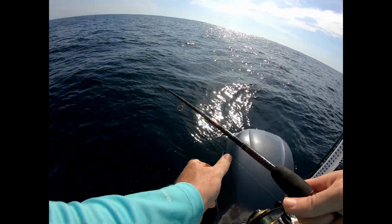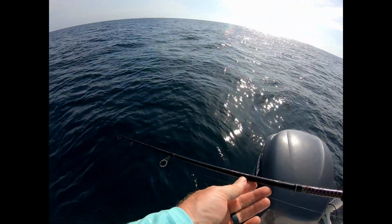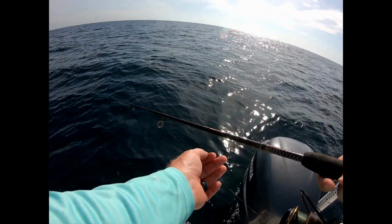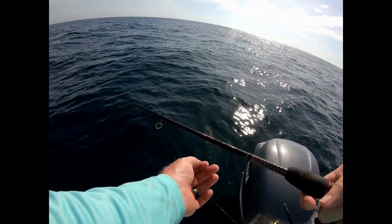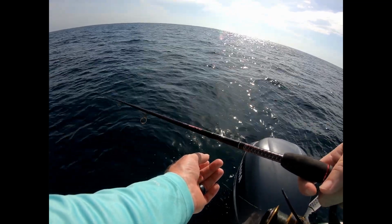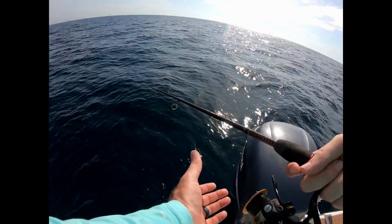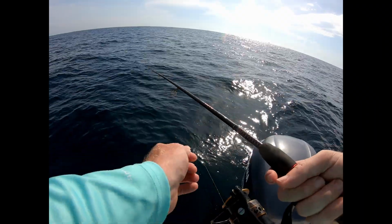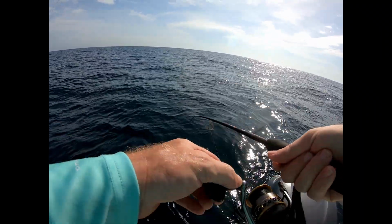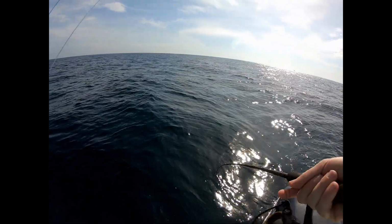30-pound braid, 30-pound leader, and on a Penn Battle 5500 reel, Battle 2 probably. And we'll see how long before I get a bite. All right, just hit bottom. Set my drag a little bit here. Getting bites and fish on.